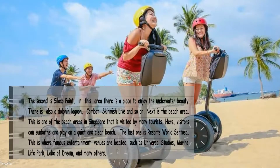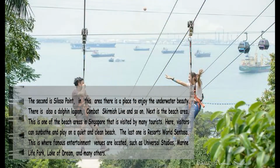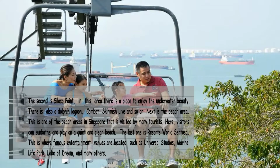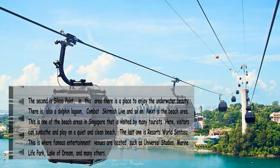The second is Siloso Point. In this area there is a place to enjoy the underwater beauty. There is also a dolphin lagoon, combat skirmish live and so on. Next is the beach area. This is one of the beach areas in Singapore that is visited by many tourists. Here, visitors can sunbathe and play on a quiet and clean beach.